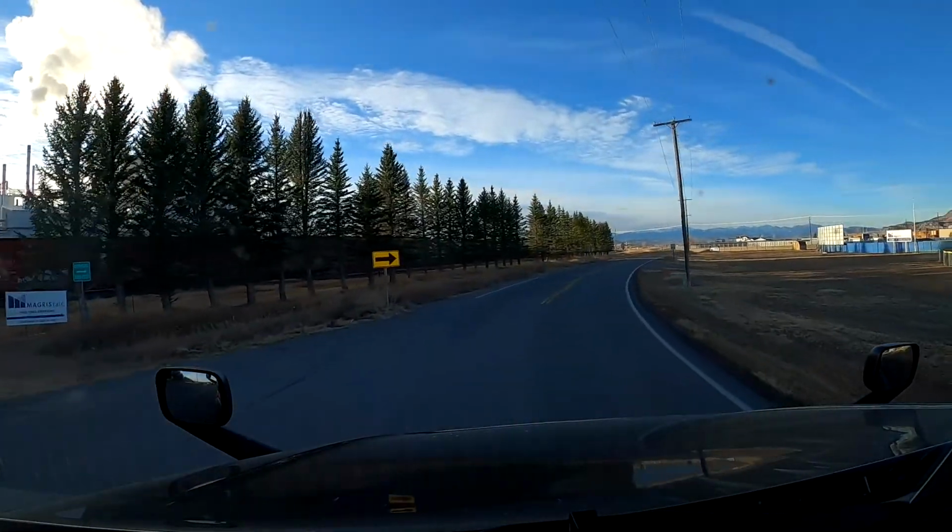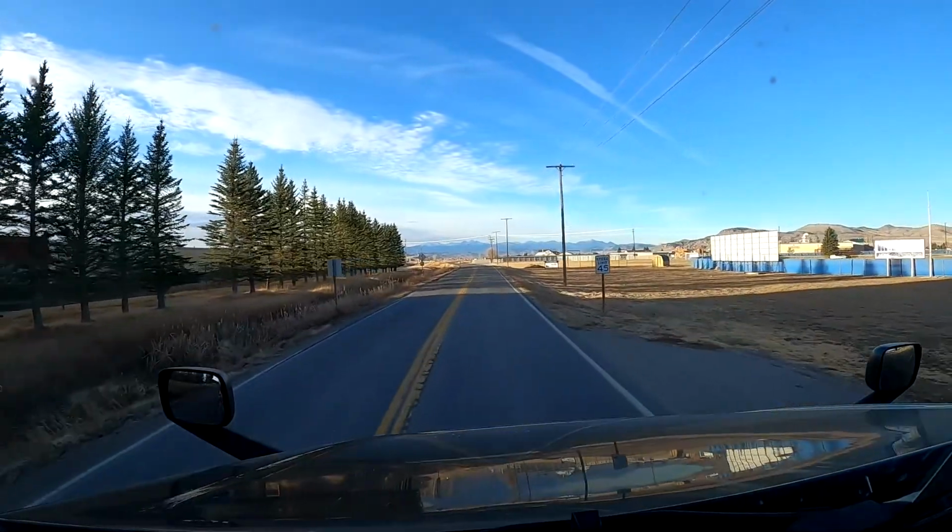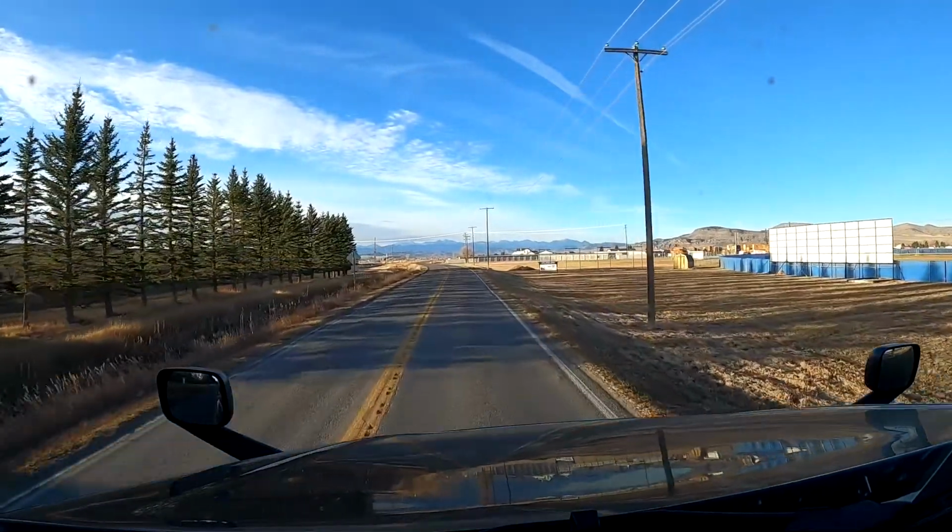1,000 feet, turn left on Bench Road again, approaching the destination on the left side in 120 feet.